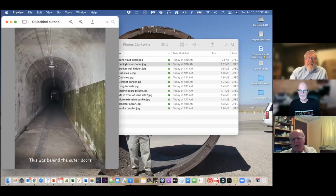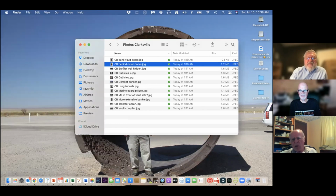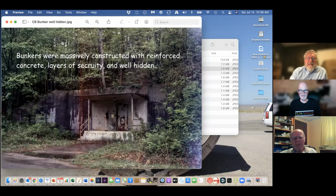Clarksville base was run by the U.S. Navy. Now, how in the world did Navy get established in an Army reservation? There were no water or ships or none of that. But those of us who did this work, we were detailed to the Defense Atomic Support Agency. Although we were Navy, we never were allowed to wear our uniforms off base. We had to be in civilian attire.